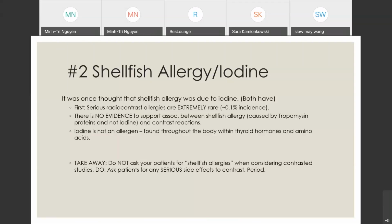All right. So let's talk about shellfish allergy and iodine allergy. It was once thought that shellfish allergy was due to the iodine that's found in shellfish, right? Both shellfish and contrast have iodine. But first, serious radiocontrast allergy is extremely rare. Again, the incidence here is like 0.1%, okay? There is no evidence to support any association with shellfish itself and actual allergy.